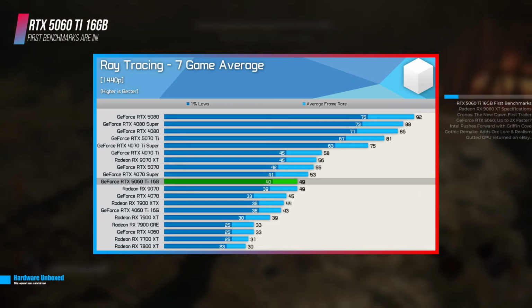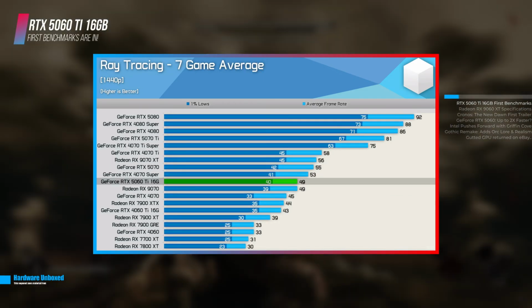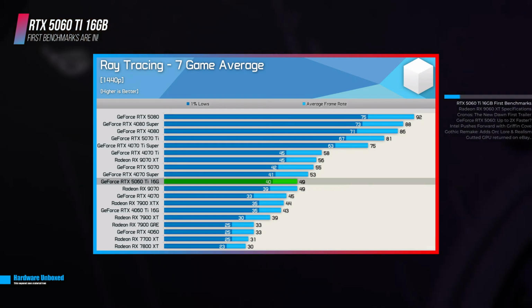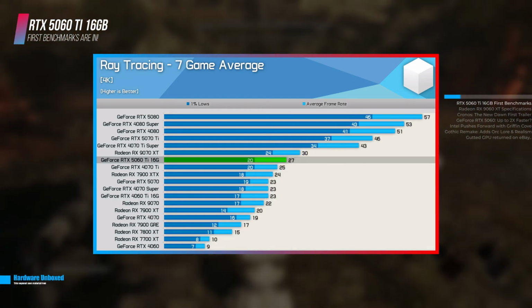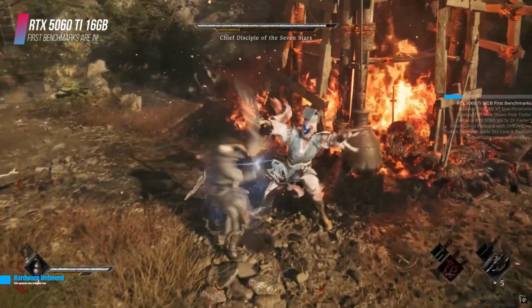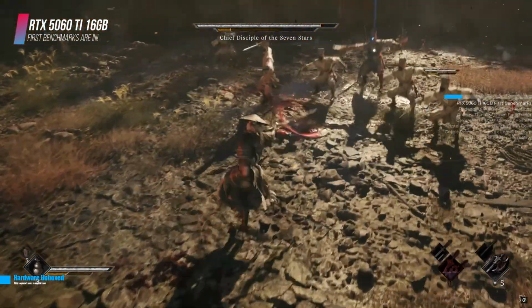Ray tracing performance was also tested. At 1440p, the RTX 5060 Ti performed on the same level as the Radeon RX 9070. In 4K ray tracing scenarios, it slightly outperformed the RTX 4070 Ti. This gives a clearer picture of where the new card stands in NVIDIA's mid-range lineup.